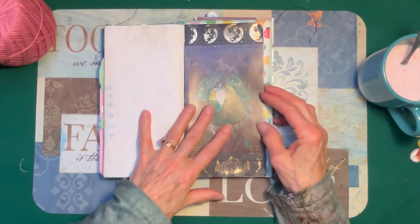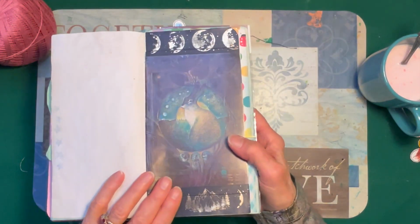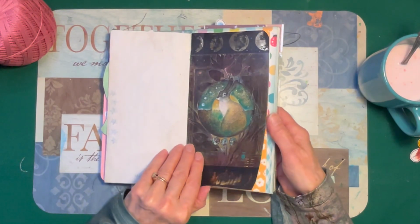And boy, this was very magical. I think Amy gave me this too, didn't you, Amy? I love this rabbit. Gorgeous. I put a little dark washi tape on there.